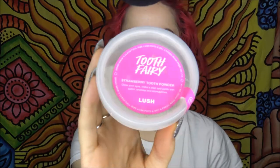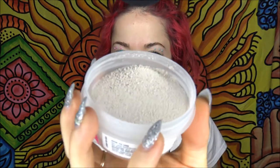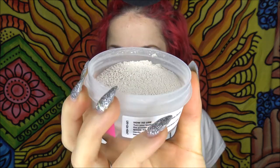With Tooth Fairy, which is a powdered toothbrush paste powder cleaner thing. It's strawberry tooth powder. Close your eyes, make a wish, and swish. Okay. This is what it looks like inside. Now it's time to get gross and close.